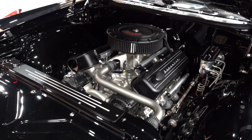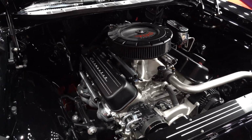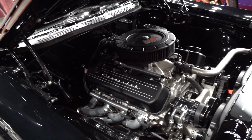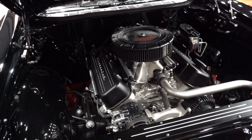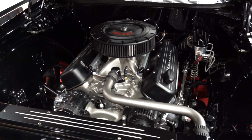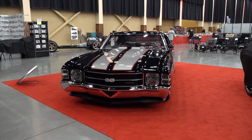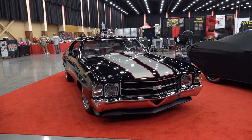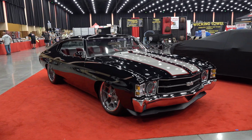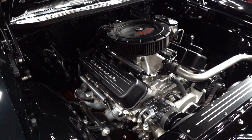I'm going with a big block with Edelbrock ProFlow fuel injection. When you look at it, you're like, oh wow, it's not the LS look and the LT. Those are great, but we just wanted to keep that theme, and it's something different. Is that really the original motor? No, it's a Gen 3 big block that was done by H&S Head Service in Delaware, Ohio, where the customer used to live, and he knew of those guys.